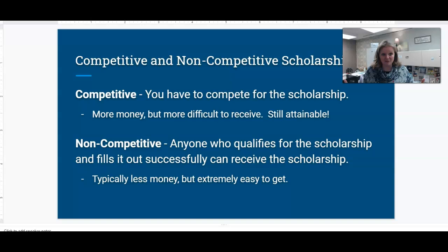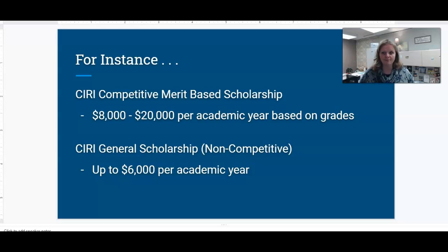But a lot of the tribal scholarships are actually non-competitive, which means if you qualify for it and you fill out the paperwork successfully, you'll get that money. So it's typically less, but they're extremely easy to get. So here's a for instance. With a SERI competitive merit-based scholarship, you're looking at anywhere from $8,000 for a school year to $20,000, depending on your grades. I think you have to have a 3.8 grade point average to get the $20,000 a year. So that's a huge chunk of money.